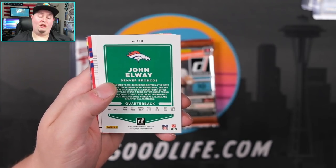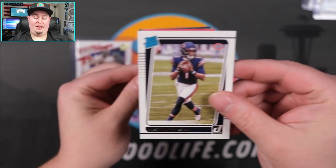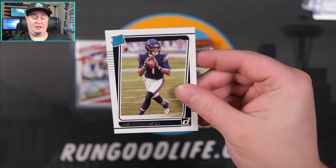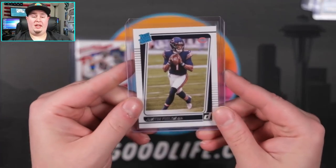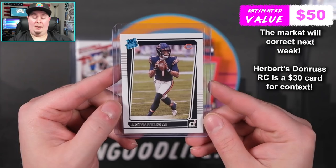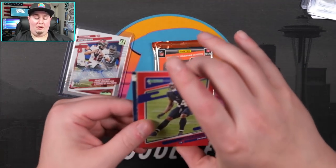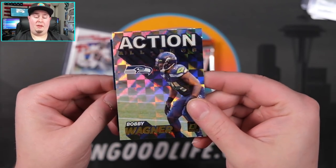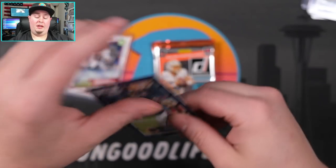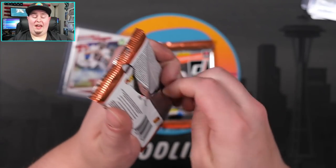We have Keelan Cole, John Elway. Our rookie is going to be Justin Fields because, of course, we're going to keep on stacking up the rookie QBs. Justin Fields rated rookie right there to go along with our Trevor Lawrence rookies and our Trey Lance base rookie as well. So we now have 3 of the 5 top QBs. And we have arguably the greatest QB as well. Holy cow. We have Marcus Peters. Bobby Wagner, another PC card for me right there. Bobby Wagner on the Action All Pros. And Brian Urlacher. 2 packs left.